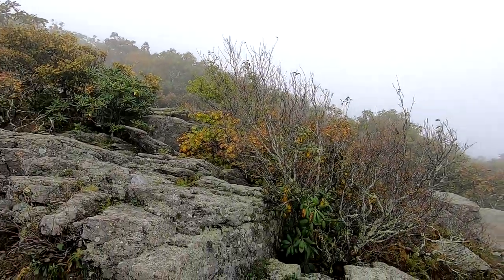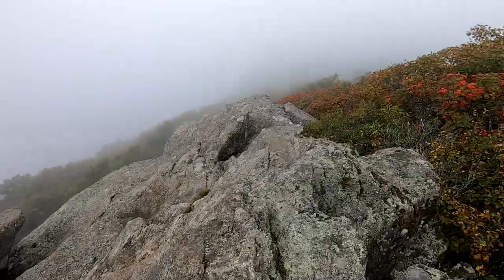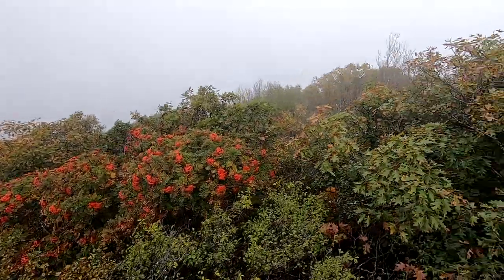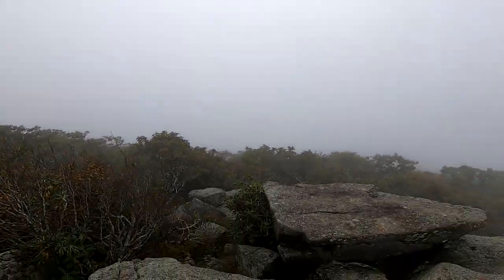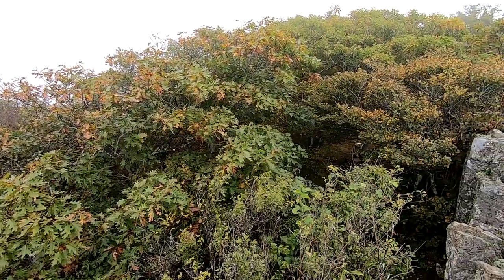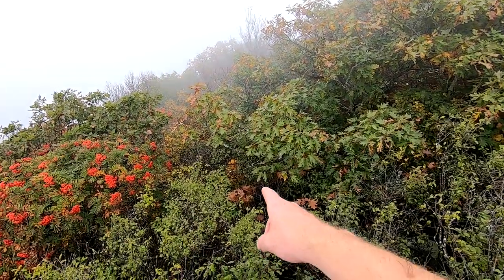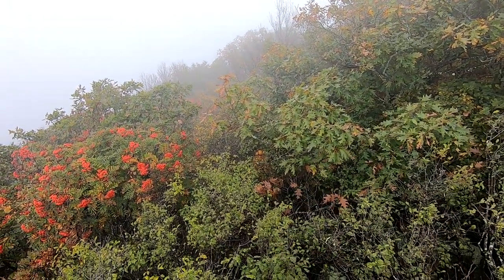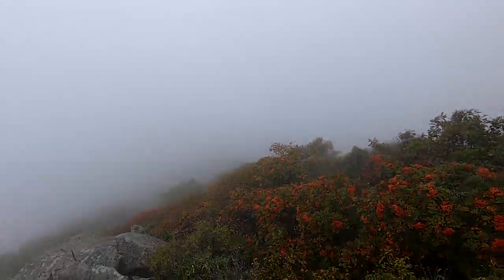Okay, so this is the western side. A lot more of an exposed view, but still, nothing but fog. That's a shame. I will say the western side had a few more developed fire pits, a sign that said end of trail. In fact, if you can see through the trees right there, there are some tent campers. How cool is that? Oh wow, the fog is rolling in.